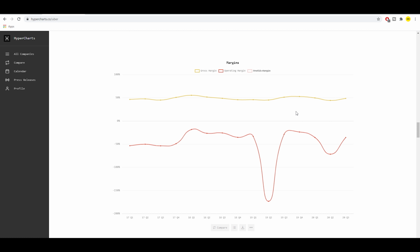Now we go to the margins. Remember what we were talking about before? The gross margin is always going to be higher than the operating margin. So Uber, wow, they have a gross margin of about 50%. However, when you take into account all of their operating expenses, how much of their revenue do they actually get to keep as operating income? Well, none of it. In fact, it costs them money. Currently, how their business works is costing Uber money. And it doesn't look like it's particularly improving. It's very scattered, obviously, but we want to see a positive operating margin, not a negative one.